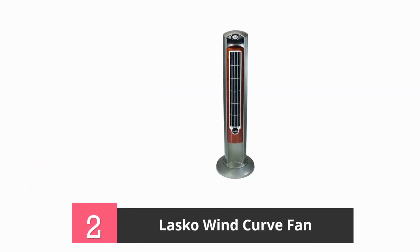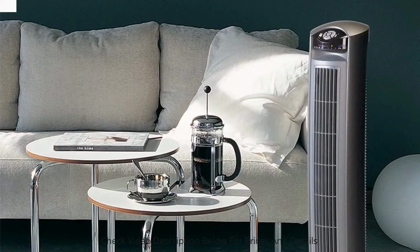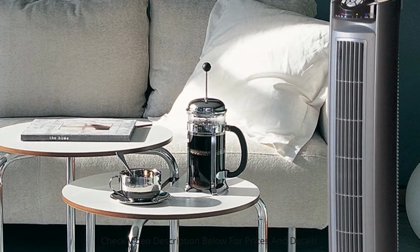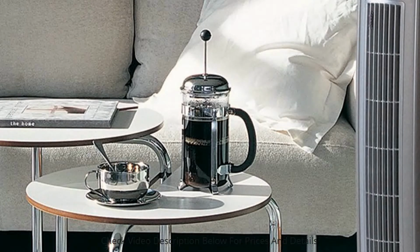At number 2, Lasko Wind Curve Fan. This is a fan which comes with a very amazing design. If you want something that gives your room a bit of class, then this is an ideal choice. It comes with a coating of metallic and burled wood, which will ensure it fits in with any room setting. The fan is designed in a compact manner, which makes it useful even in less spacious environments.